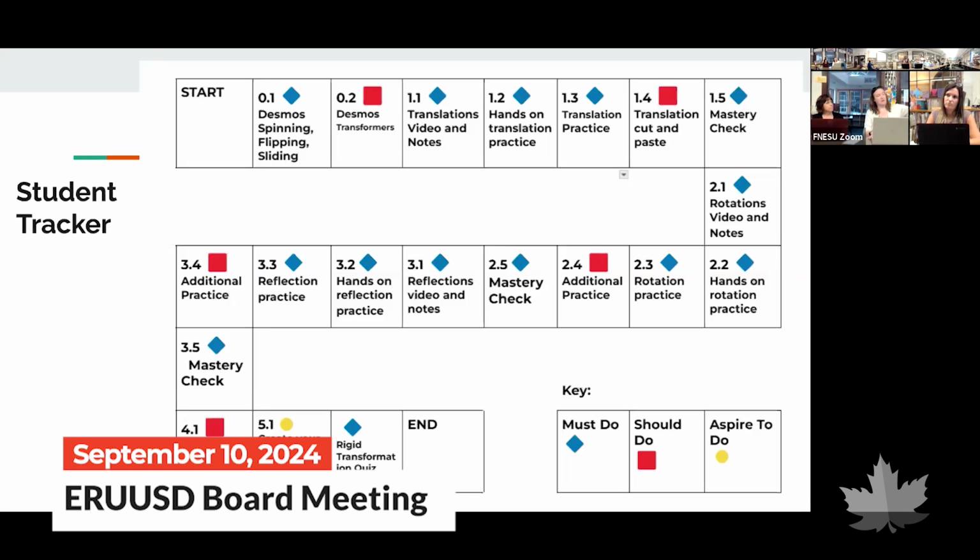When I made this, I envisioned it taking a week. So far it's taken 2, because we had some other things happening like STAR testing. We're on the 2nd week of it, but we'll be done by Friday.